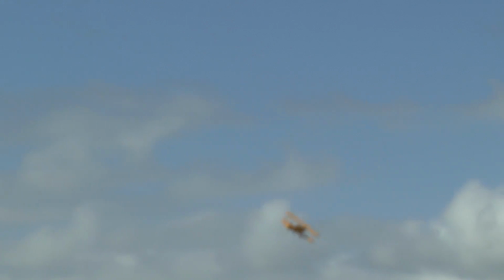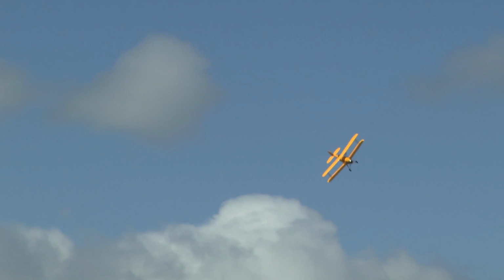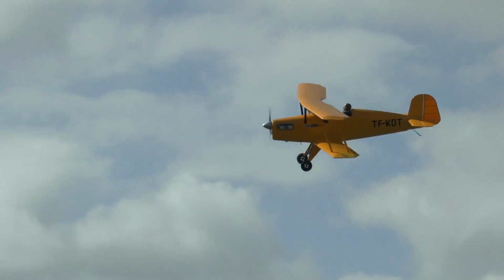The weather is looking great as well. No real major crosswinds. The wind socks have slightly changed angles right down the runway. So a little bit of a right to left crosswind, but nothing that these guys can't manage.